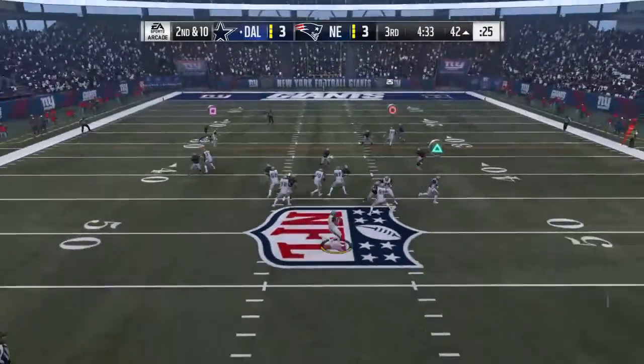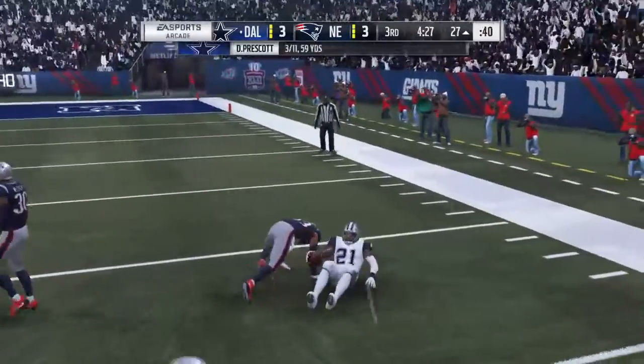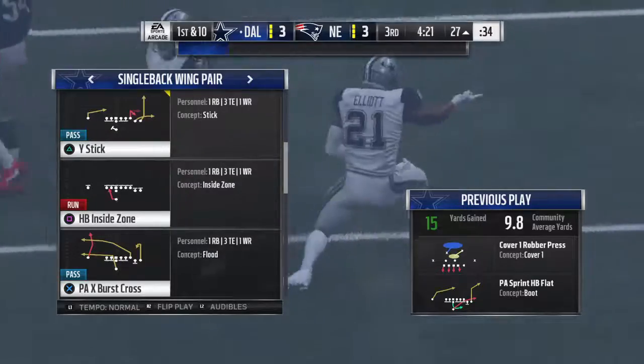Now it's a bootleg with Prescott. That one complete to Elliott, and he's going to get this inside the 30. It's a pickup of 15 and a fresh set of downs.